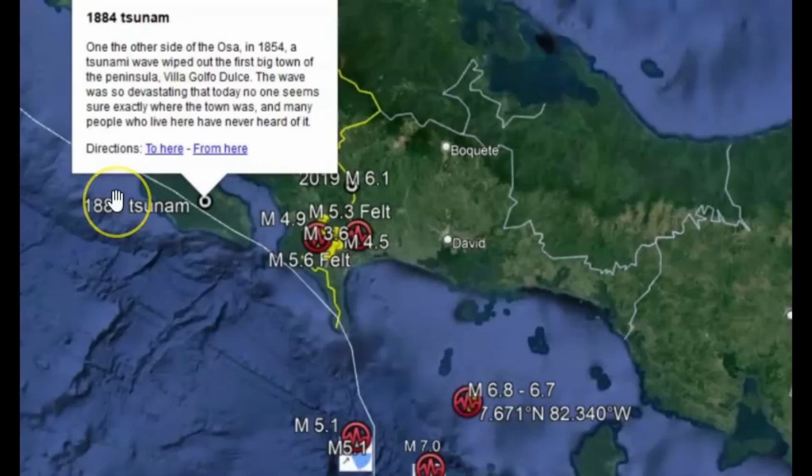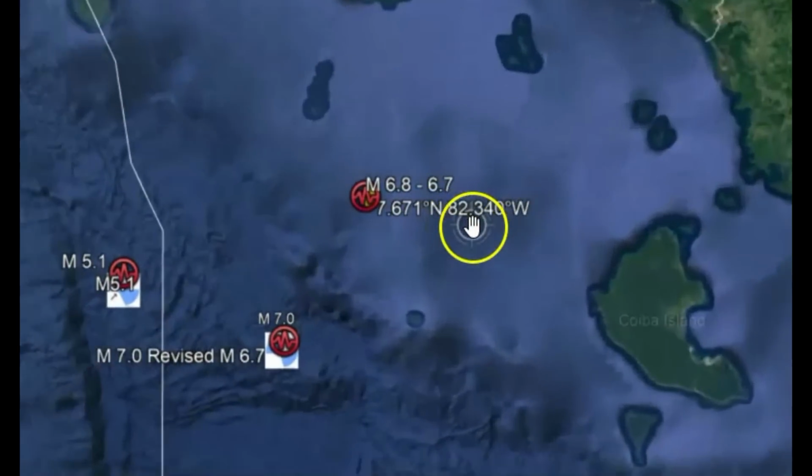Now, not too far from here, in 1884, they did have a tsunami. It wiped out the first big town of the peninsula, Villa Golfo Dulce. The wave was so devastating that today no one seems sure exactly where the town was, and many people who lived there never even heard of it. Wow. Yeah, probably more earthquakes coming.